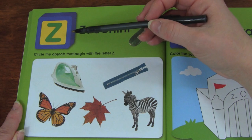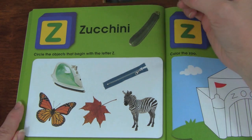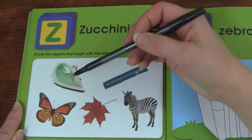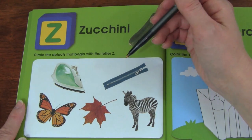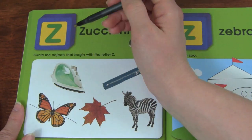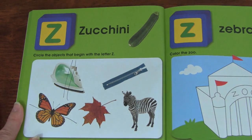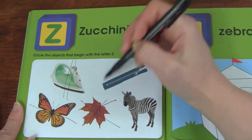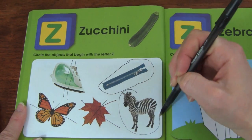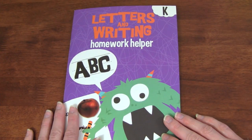And the very last letter of the ABC alphabet is the letter Z. And Z is for zucchini. Zucchini! Let's circle the objects that begin with the letter Z. Does butterfly start with the letter Z? No. Does iron start with the letter Z? No, that's not right. Does leaf? No. But zipper does. And zebra. Oh, look at the zebra. It's got black and white stripes. You guys are so smart.